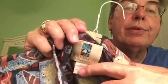Another good Hawaiian brand. This is a Tapa print shirt by Kahala, and this was also $6. It was Salvation Army in Orlando, which is kind of pricey, a lot pricier than Goodwill.